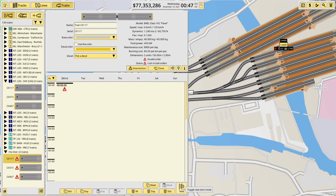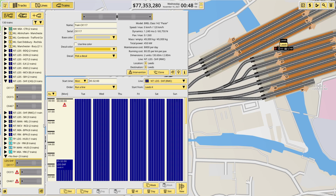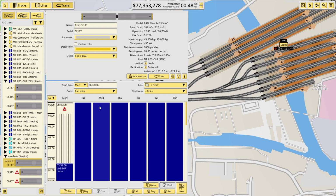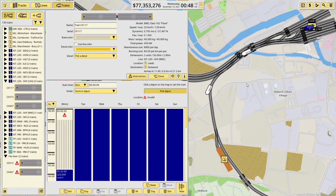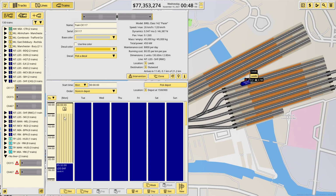So new line there. Oh, 5:33. Wow. I shouldn't have changed it to 5:32, and then you'd have all been super impressed that I just clicked and it was correct first time. You can be storing in a depot. Yeah, you can. Pick depot. Store in there, please. Thank you. And, yeah, that's fine.